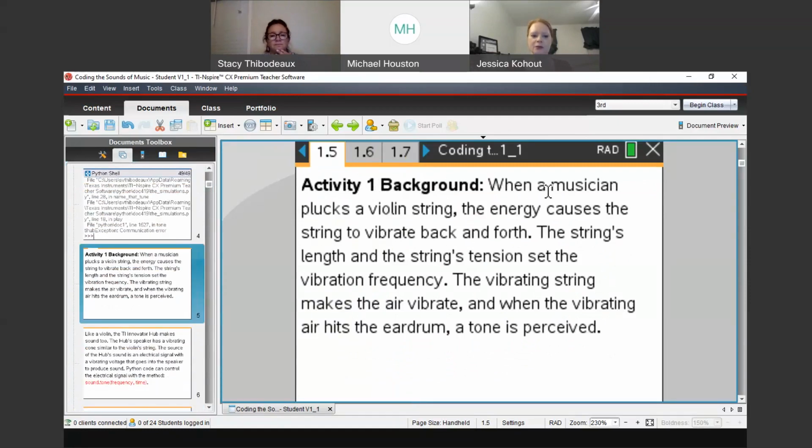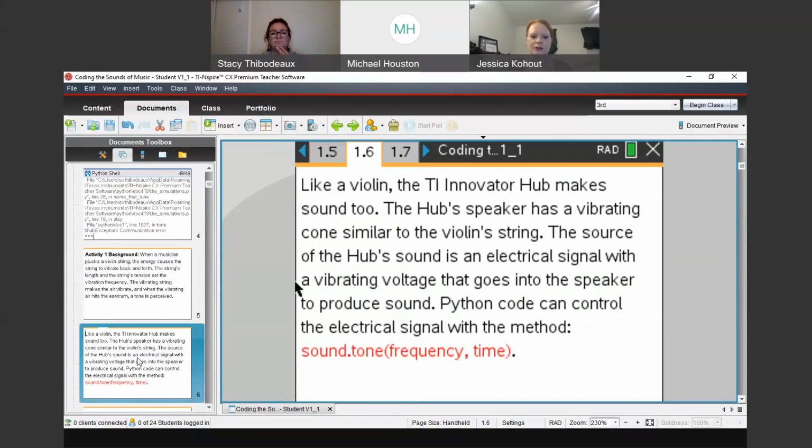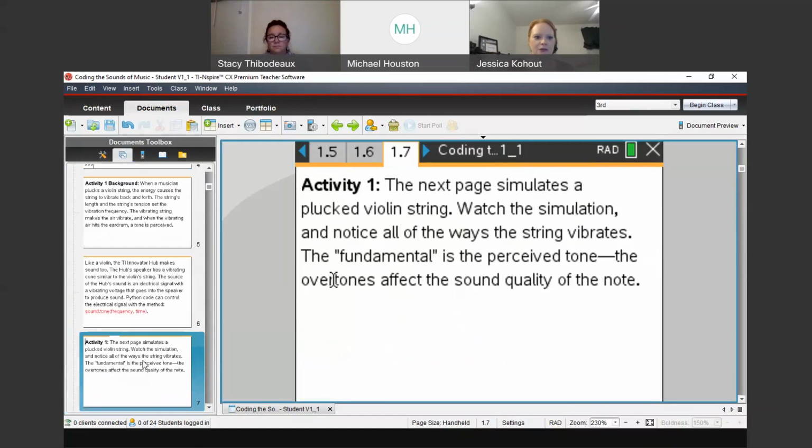So again, you can build the skills with your students. You can pick and choose which ones you want, and they get more complex as you continue through. So if you want them to do more coding, some of the activities that we're going to be talking about towards the end of this, you can show them. But if you are just introducing them, a simulation like this could be really helpful in showing how these vibrating violin strings relate to frequency.